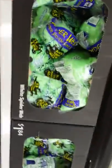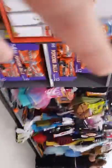Now, let's go on to another section. Okay, we're in the Halloween section right now. Look at all these costumes we have. Super Mario, Iron Man, I don't know what this is. A wolf. Got some hair paint over here. Let's look on the other side. Oh, look at this. Some green spider webs. Pretty sure they glow.